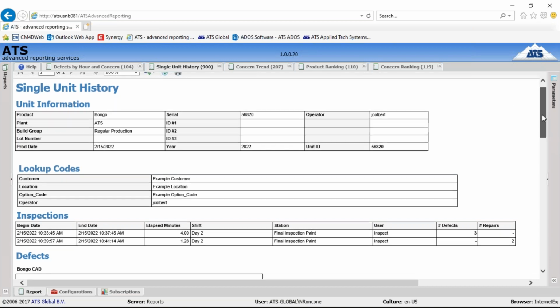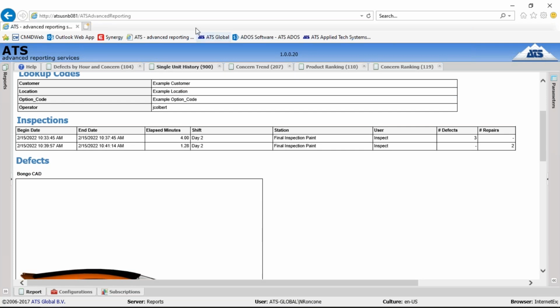And as I scroll down, you get some very valuable information that's all available at a moment's notice. I can see how many inspections took place, and if I was repairing this part, I would also see the repairs. I can see how many minutes it took to do that process step. I can see what shift it's on, what station it was taken on, like the paint hospital, the spill out deck, final assembly, who the user was, how many defects there were, etc.